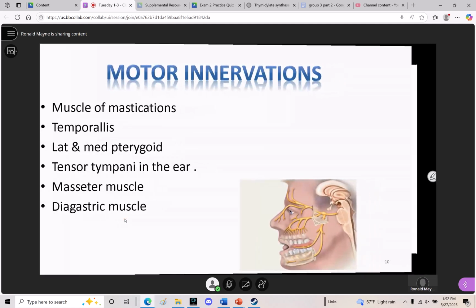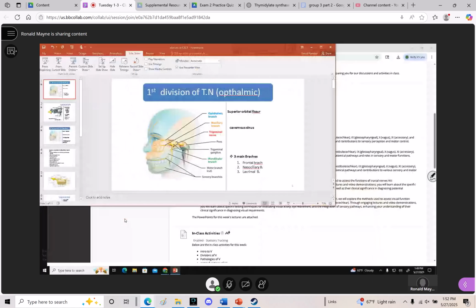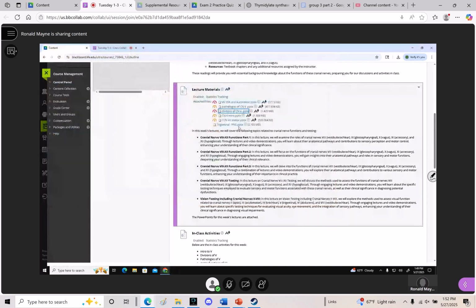Questions on this? They will be multiple choice like before, not multiple answers. So, you won't get like A and B, B and C. It'll just be A, B, C, D. The last one that we will do is pathologies of five.